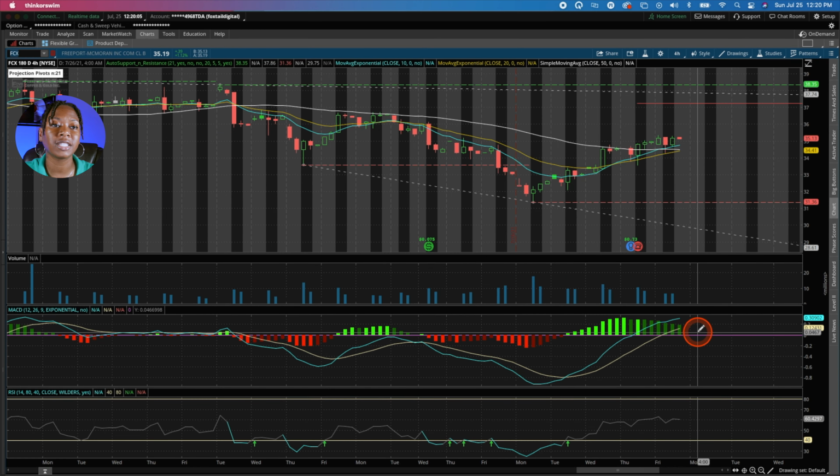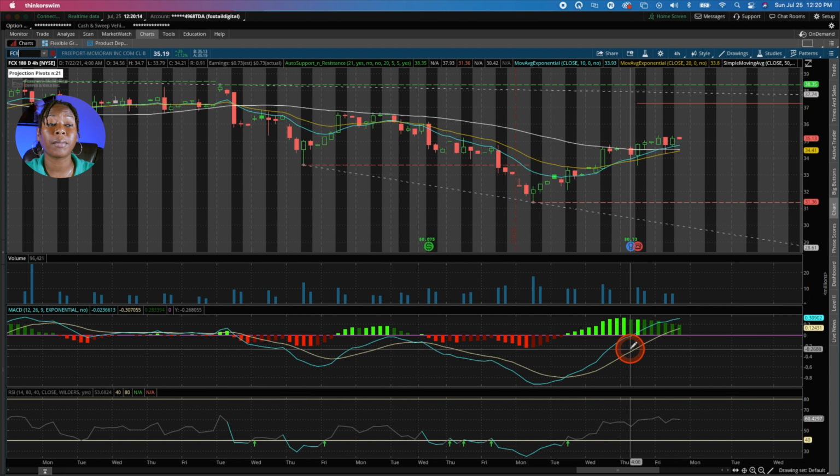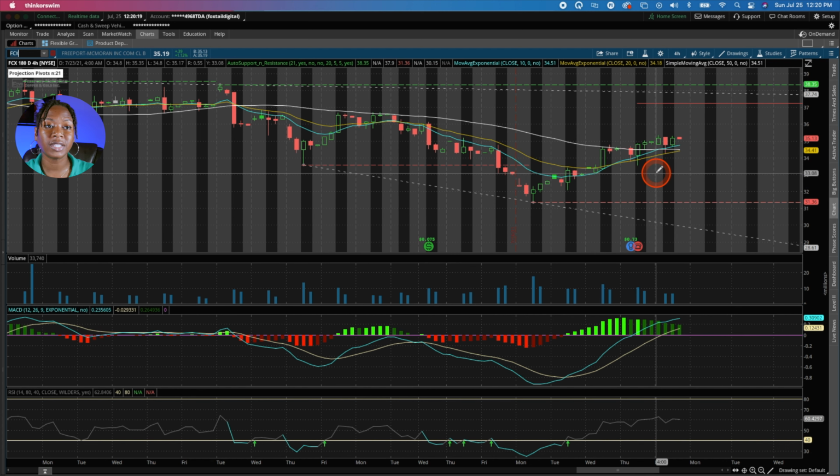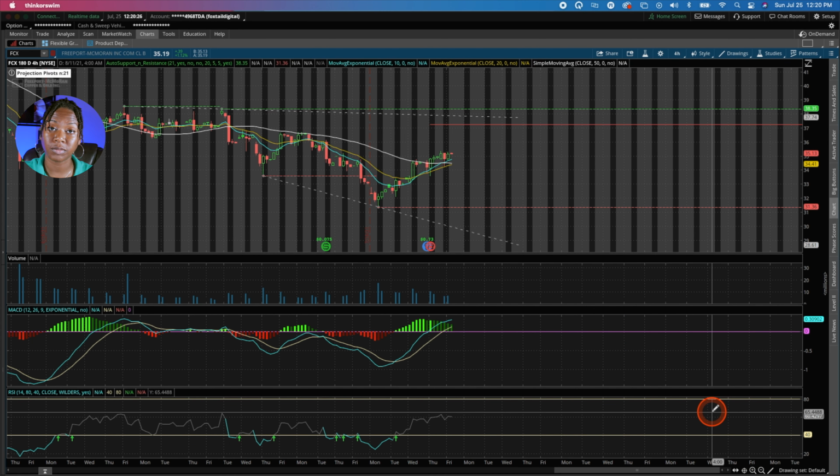But before you get into this play, one entry signal is going to be a MACD crossover. So I'm looking at the 4-hour 180-day chart. You see that we have our blue MACD line trading above our signal. That's signaling this upwards movement. But until we see a crossover, we see this blue cross below this yellow signal, then I would not get into any of these bearish plays. But it's looking like it's really going to set itself up for that.